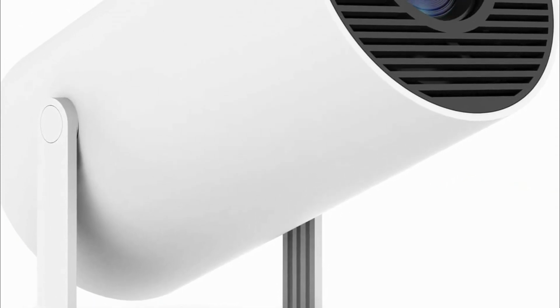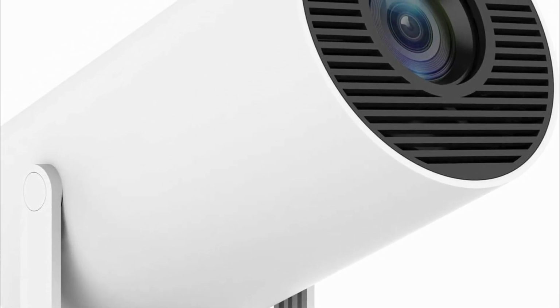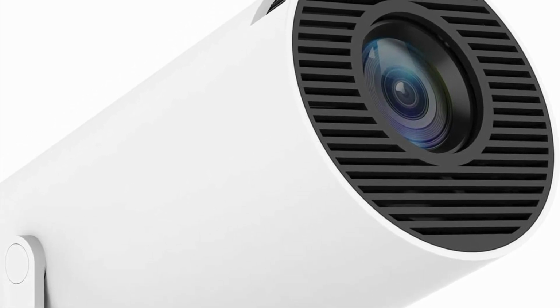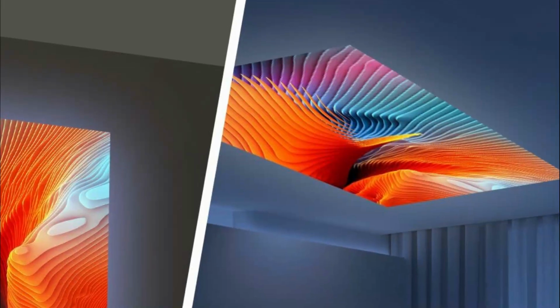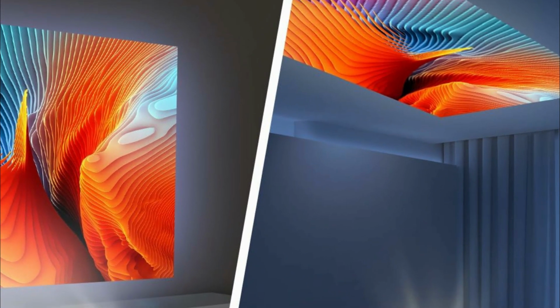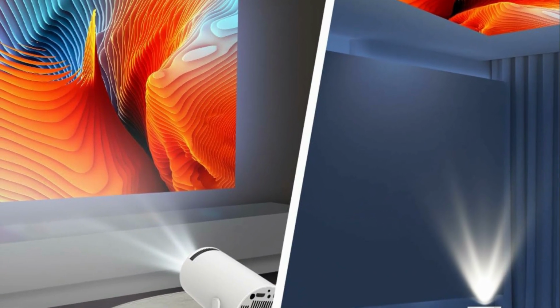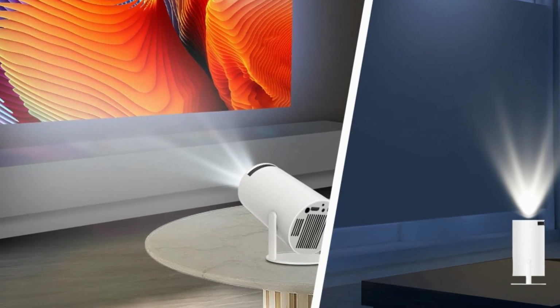Mini projectors are important due to their portability, versatility, and convenience. They allow users to share content in various settings such as meetings, classrooms, parties, or even outdoor gatherings without the need for bulky equipment. Mini projectors are particularly useful for professionals who frequently need to give presentations on the go, educators who require mobility in classrooms, and individuals who seek entertainment options beyond traditional screens.